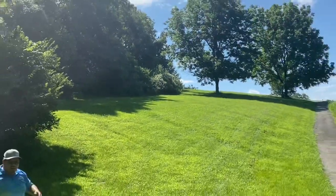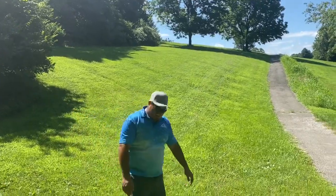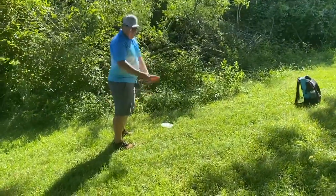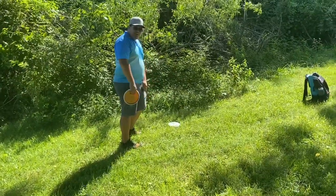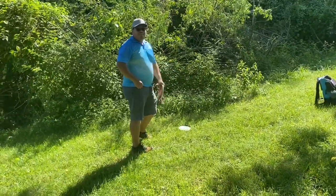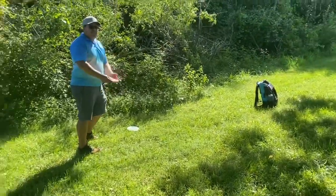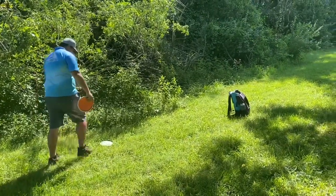Yeah, that's gone. I went wide right, and I just went way in the inside. All right. So we just decided to call it OB and play it from about right here. We unfortunately couldn't find it, and so we're just taking the out here and saving ourselves some time and giving me another bogey. I mean, really, what else?